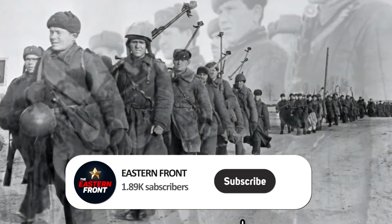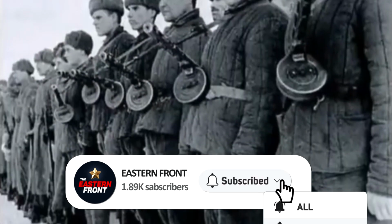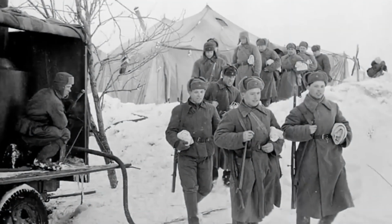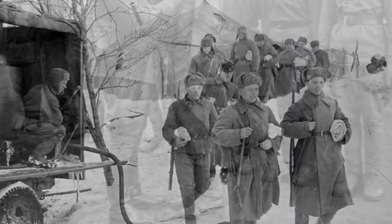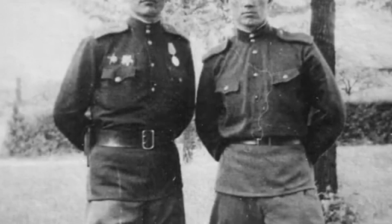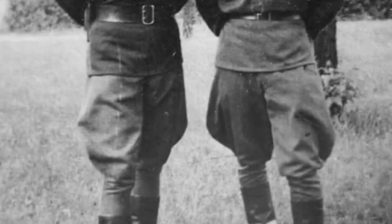Everyone probably knows what felt boots are and how they look, at least from pictures and photographs. During the Great Patriotic War, they were the main type of footwear in the winter. In the summer, in the Red Army they wore boots with taping, and the officers were given boots. In the cold winter they were given felt boots.